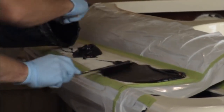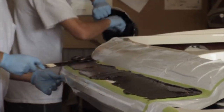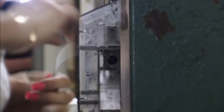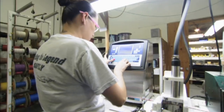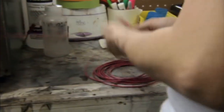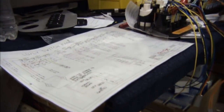On the deck, the surface has been scuffed up so it has something to adhere to. Some boats take us about 12 hours, some boats can take us 40 hours, depends on the size. Each boat is carefully constructed and handled, from the delicate woodwork to their elaborate wiring harnesses. Chris Craft harnesses are made in-house with the varied types, gauges, and lengths cut to specifications and delivered to electrical engineers, who then configure the wires and attach them to the appropriate panels.